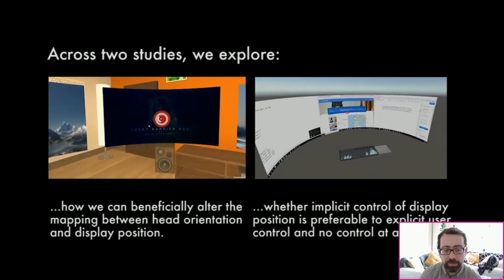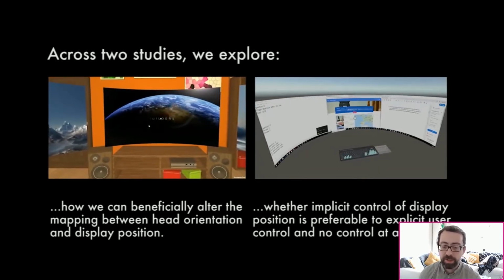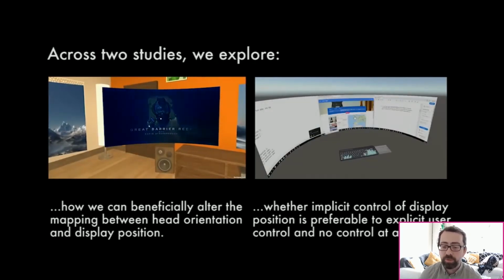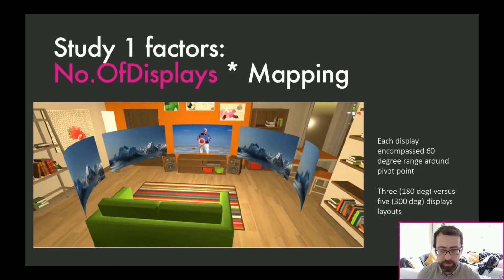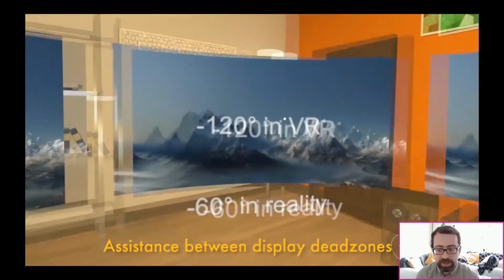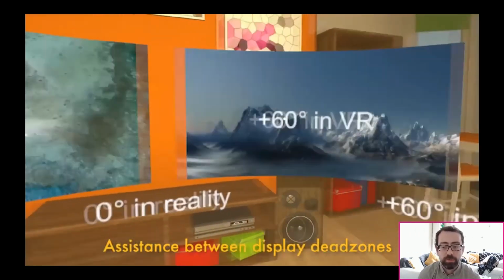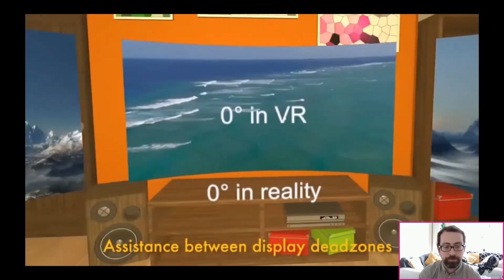Across two studies, we explore how we can beneficially alter the mapping between head orientation and display position, and whether implicit control of display position is preferable to explicit user control and no control at all. We tested both 3 and 5 display horizontal workspaces and a variety of different mappings based on rotational gain. The mapping you can see here was the most successful we tested, counter-rotating displays as you cross the boundary between them, giving the appearance of displays sliding into view.